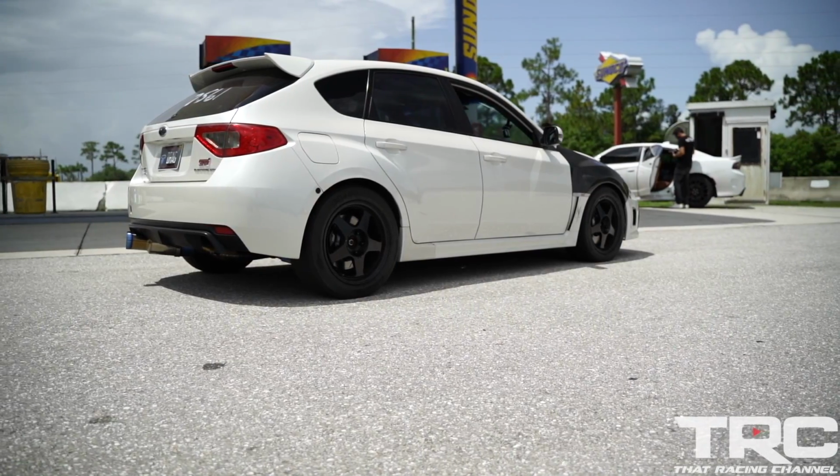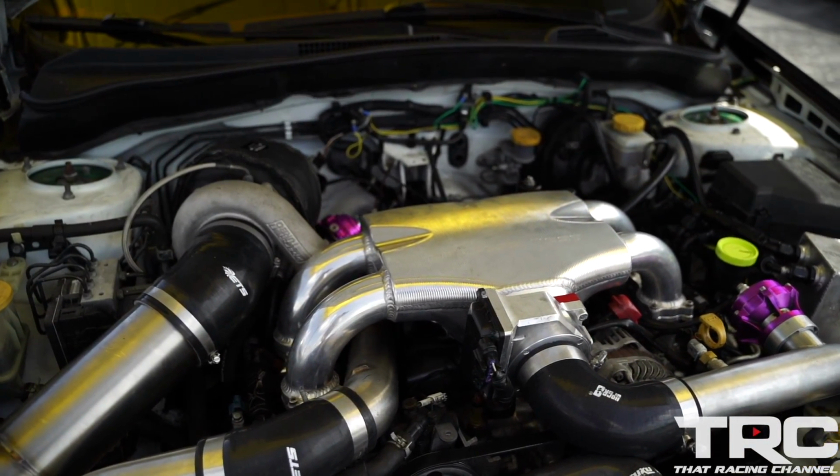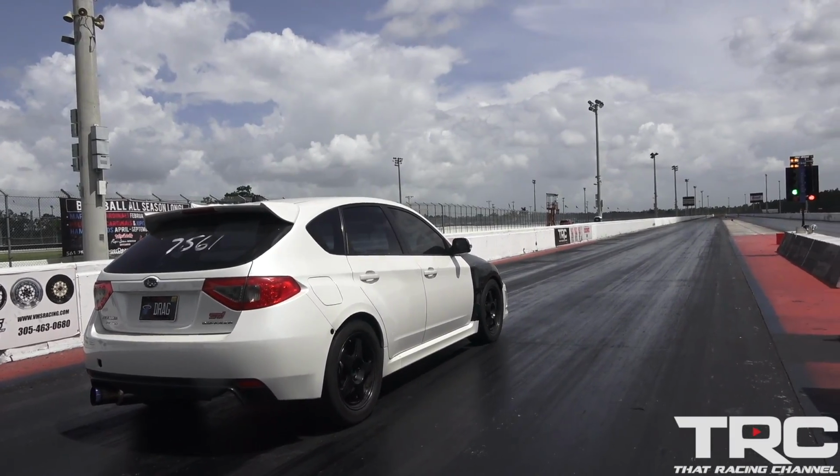Sent the motor back to IAG. That's where we are now at the Stage 4 Extreme, fire ring head gaskets, Stage 5 heads. So only 1,500 miles right now, 500 braking miles. All the rest of the miles have been at the track. The car just goes trailer to the track, trailer home. So it's pretty much all track miles.